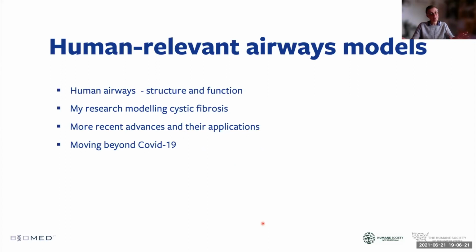And obviously, if we're talking about airways, we can't not talk about COVID-19. So we'll have a look at how some of these tools are being used for COVID-19 and how we might use them more widely than that.